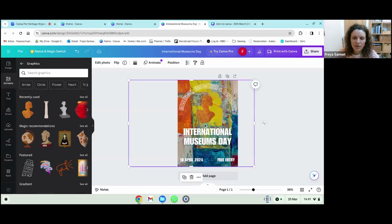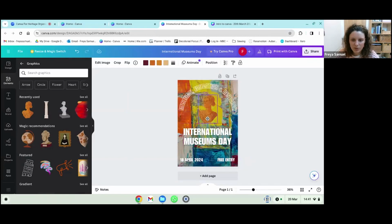So we're going to make sure that bust is positioned in the middle so you can just about see the purple lines there that show us that it's in the middle of the page there. And you'll notice this color palette along the top of the screen. So one of the really nice things with Canva graphics is that you can change pretty much all of the colors of pretty much all of the graphics.